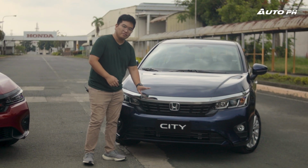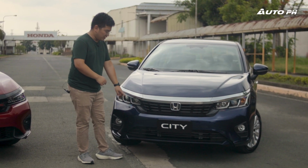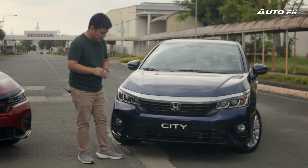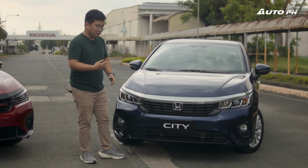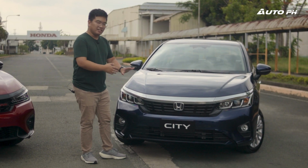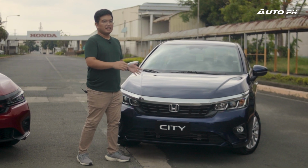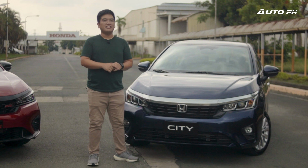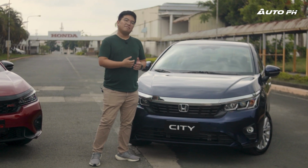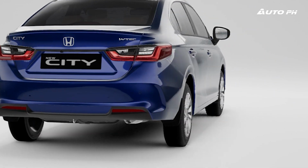Then we have this chrome portion on top, and we have halogen headlights still over here with LED daytime running lights. Then also the bumper, as you can see, is slightly different. So it's sportier, but at the same time, the grille makes it a bit more elegant. Towards the side, everything here is pretty much the same as well, but we do have a new set of 16-inch alloy wheels, which also look a bit more elegant. And over at the back, we have a slightly different bumper as well with a sportier look.